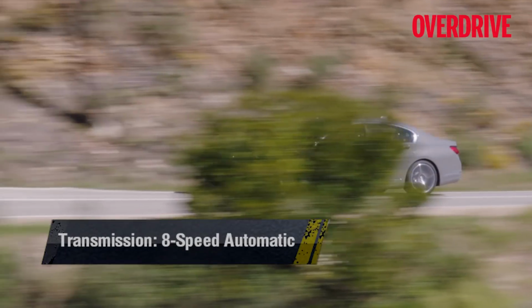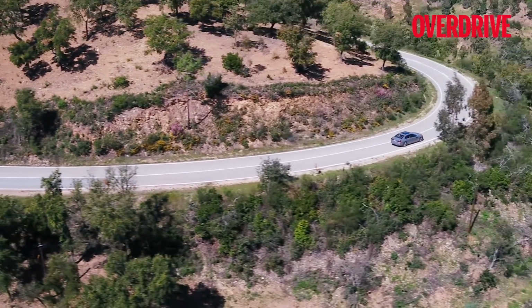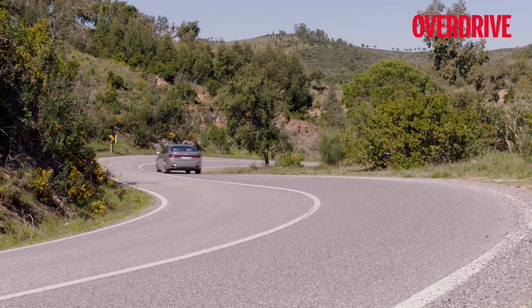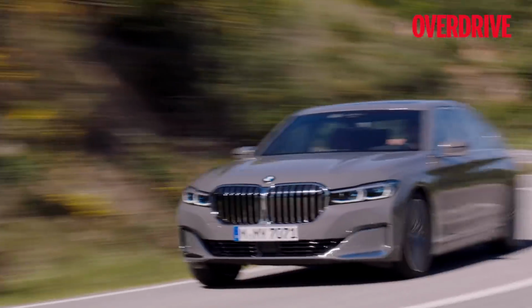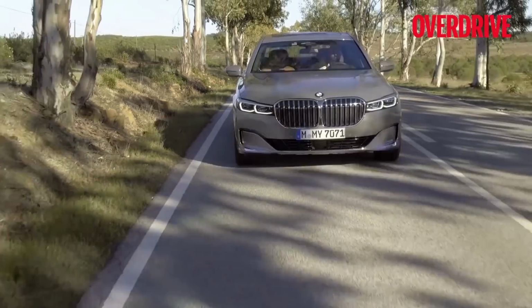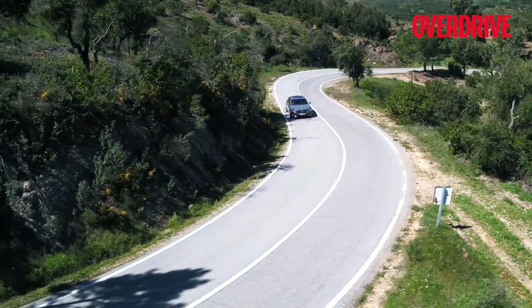All variants are mated to an 8-speed automatic that is smart in changing gears. Interestingly, the gearbox maintains close communication with the GPS system and selects the appropriate gear depending on what kind of road is coming up ahead. So if you are in a long sweeping corner, the gearbox will know this from the GPS system and avoid shifting to a higher gear midway through the turn. And from what I experienced driving the new BMW 7 Series in Portugal, all these advanced systems are actually fairly good at reading the road and also your mind.